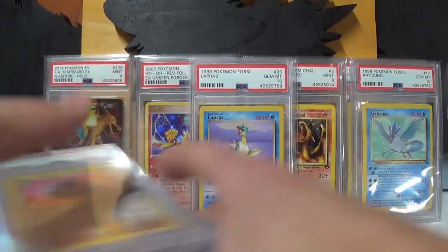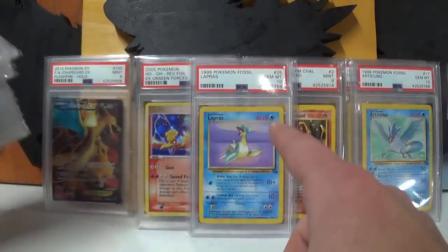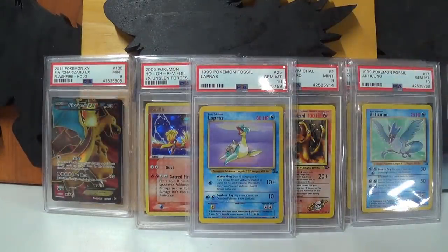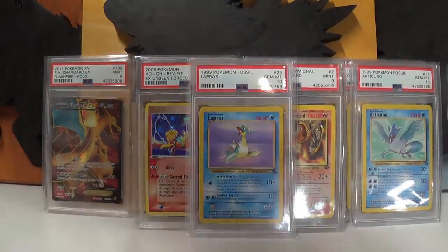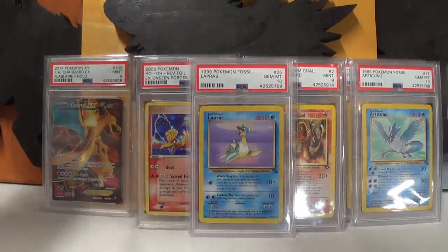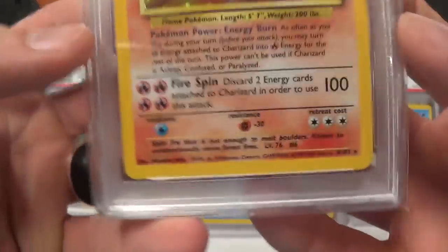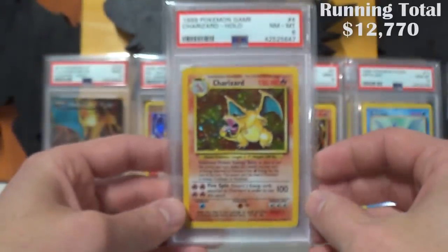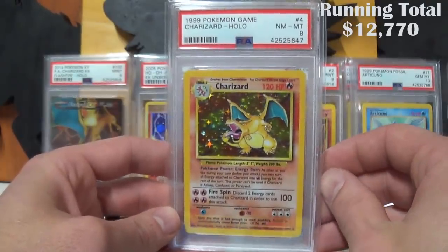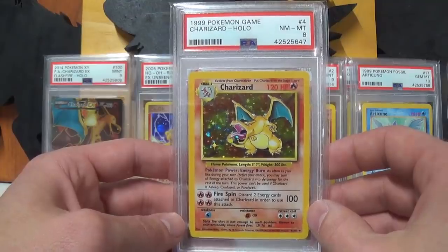I've actually got the full set in for Fossil. But those were my only 3 Gem Mint 10 rares. And then there were some other Gem Mint uncommons and commons. But I'm going to skip to the base set holos. Some of these did really good. So we got a Charizard here. Again, this has the 1999-2000 dates. These only could have come out of an Australian or a European release for the 1999-2000 base set booster packs.